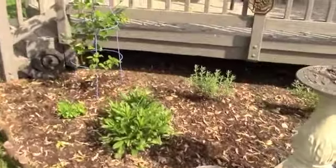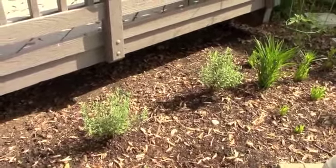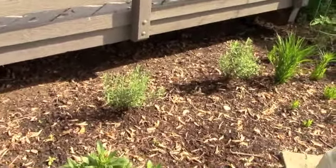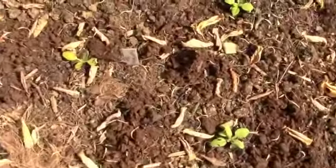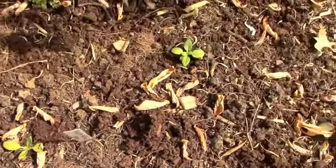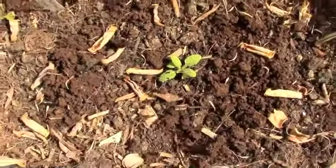And the Russian sage is really coming into its maturity this year. It's looked pretty scraggly for the last couple of years, but I'm really happy to see it doing so well. And I just planted some seedlings which seem to be taking just fine. These are purple salvia that I planted in March. And these were from seeds from my front salvias, which are mature. But they seem to be doing well.